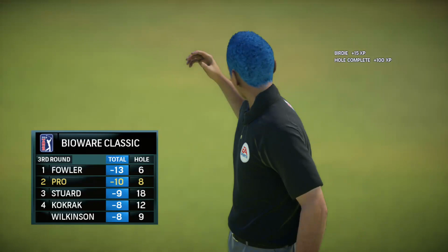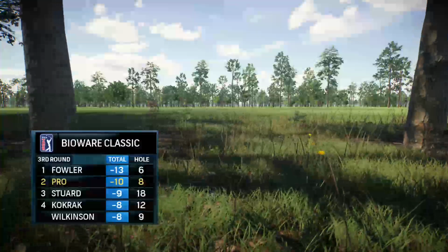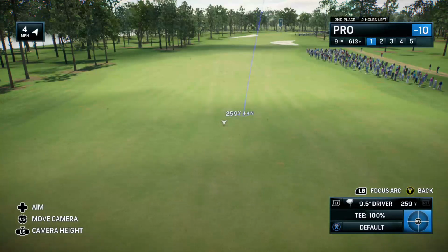There's another birdie, and the board 10 under par for the tournament. Frank, looking at this par 5 9th hole, it's 621 yards. I need to make birdie here. What's the best way to go about it?